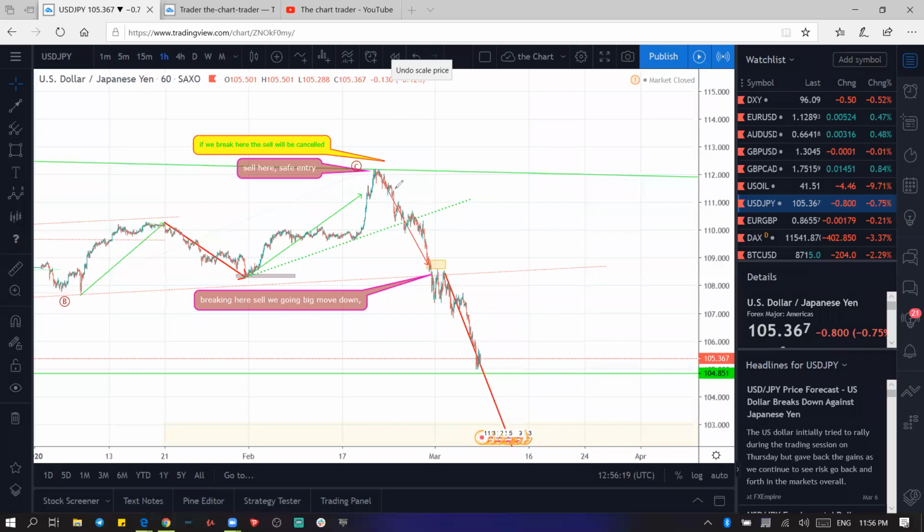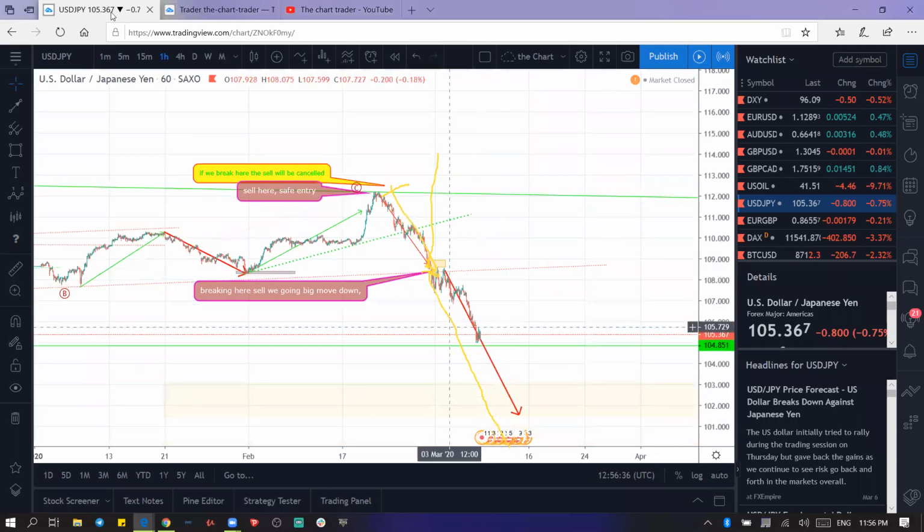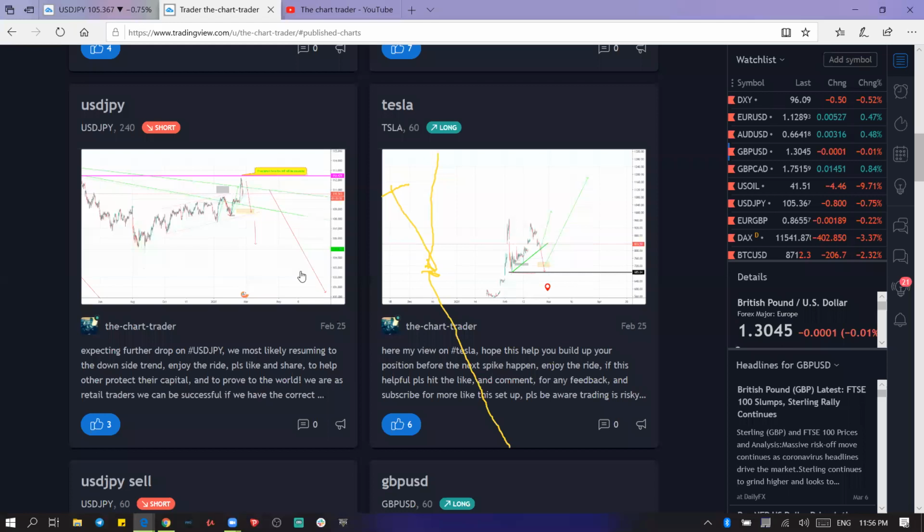So we were here, we said we are coming down. Once we come to this stage, we will watch it closely here. There is a possibility for this, if they're not dropping, to turn up from here. But we said we do expect them to break this and continue down. What's happened? Let me show you an example of when we posted this on our TradingView.